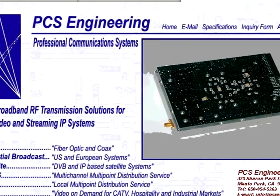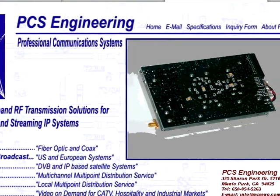So tell us a little bit about some of the building blocks that you use to create the various products you have. Yeah, basically these products came out of an engineering company that I had called PCS Engineering. And what we did there was we provided kind of custom solutions in the mid-90s. We started out with an MPEG-2 encoder that was on a small printed circuit board.